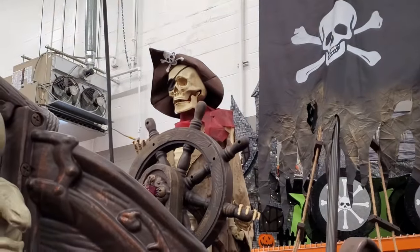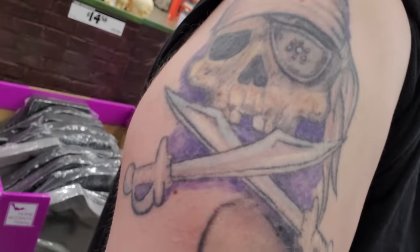Look at that, he's got the patch on. Tattoos on this arm are all Goonies. That's Sloth. Copper bones, whole Goonies sleeve. I'm not gonna show you right now though. Yeah, I will. There's me. That's my kids. And there's One-Eyed Willie. I love it.